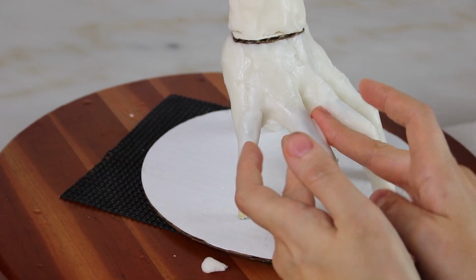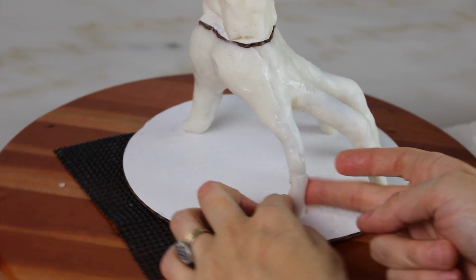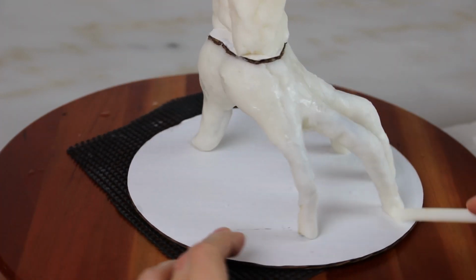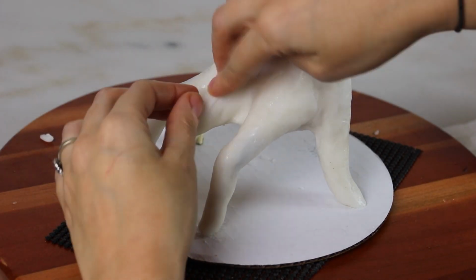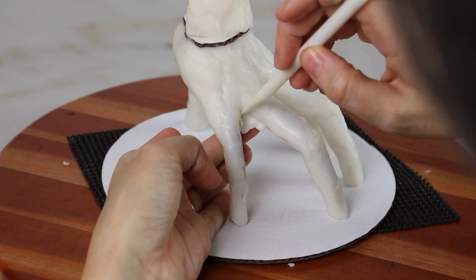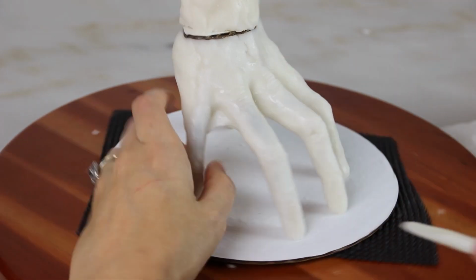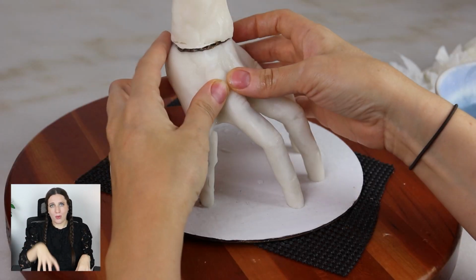I am not wasting any time here. I'm jumping right into it, and I just want to cover that whole piece that I built, that bottom half of the sculpture, in my modeling chocolate. What's really nice is I've got my own hand as a model the whole time that I'm doing this. I look at pictures online also that I've taken from the show as inspiration, but nothing's better than your model real in life with you. So thank you, hand, for being my model for this video.